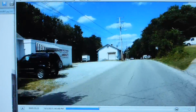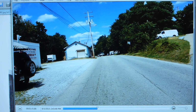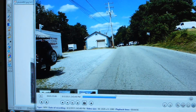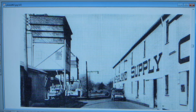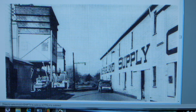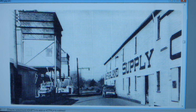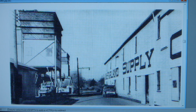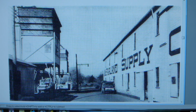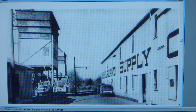I have to be careful here I don't get myself run over. Okay, as I'm being careful to keep from being killed by an oncoming vehicle, I'm going to show a picture here of what used to be the situation here. This was McFarland Supply. Judging by the vintage of the vehicles, this is probably a photo taken in the 1950s, and it's from a publication from 1962, the Greensburg Profile.